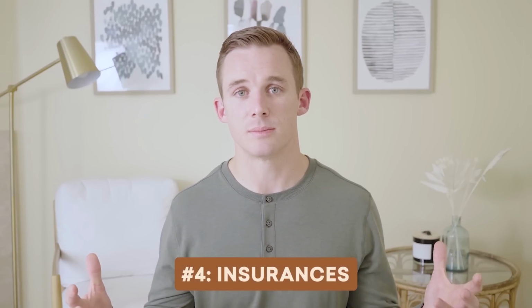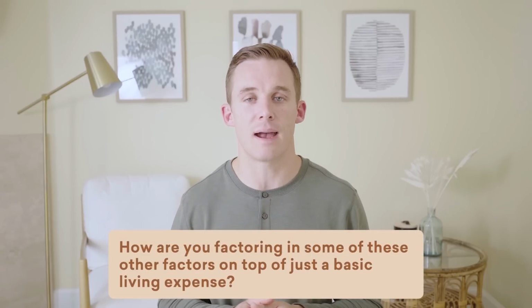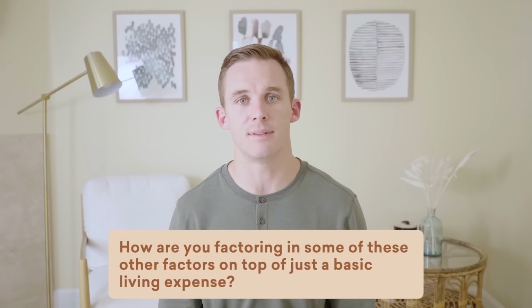Fourth is insurances. So as you look at this, it's not just going to be consistent expenses throughout retirement. If you retire before 65, you're going to need a health insurance solution. Now that might be extra expenses until Medicare kicks in. Maybe you're also looking at long-term care, whether that's the expense of long-term care insurance in the first several years of retirement, or it's the expense of an actual long-term care event later in retirement. How are you factoring in some of these other factors on top of just a basic living expense?